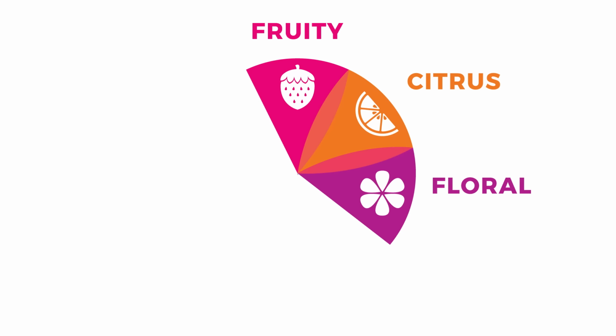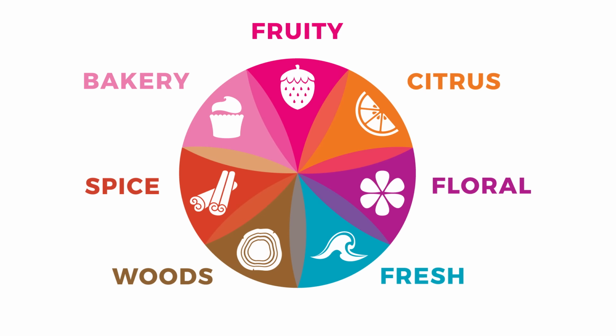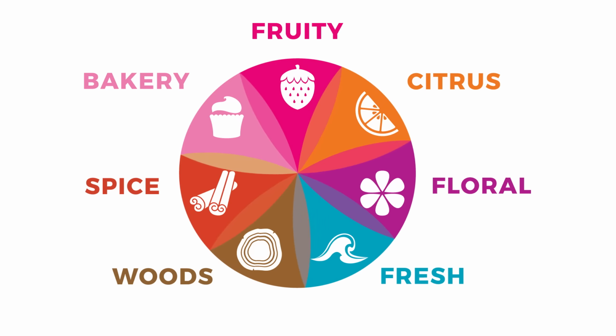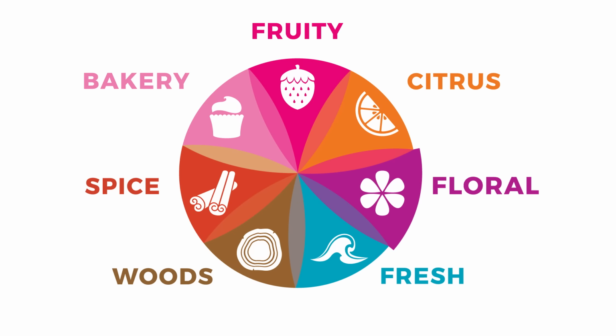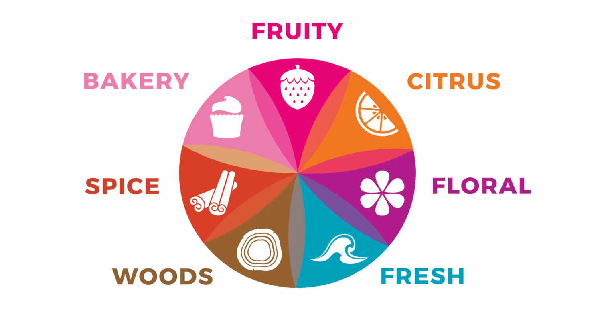So we've talked about the different types of notes that go into the fragrance. Can you talk a little bit more about those? Sure. We categorize our notes into seven different fragrance families. We have fruity, citrus, floral, fresh, woods, spice, and bakery. And we also have this fun little fragrance family wheel that explains the different notes. It's a great way to find more fragrances that you love, because if you know you like one family, chances are if you look at the families on either side of that one, you're going to like those fragrances as well.